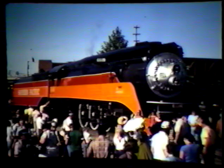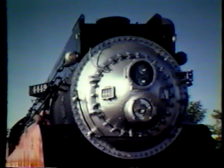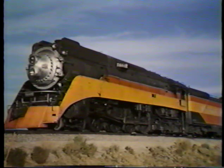Clean and shining, 4449 is shown off at the National Railfair in Sacramento. Southern Pacific's 4449 is a GS-4 type of engine. The GS means general service. She was built by Lima Locomotive Works in 1941 at a cost of $175,000 for the Southern Pacific Railroad. She was put in service in May 1941 and retired in October 1957.